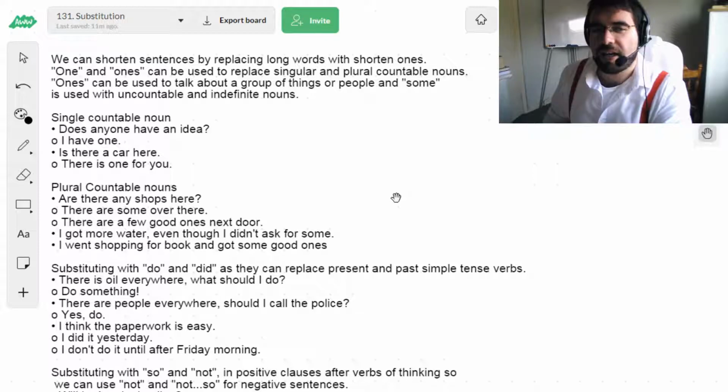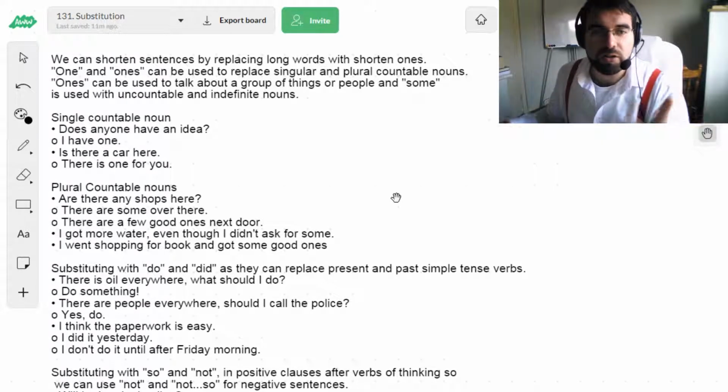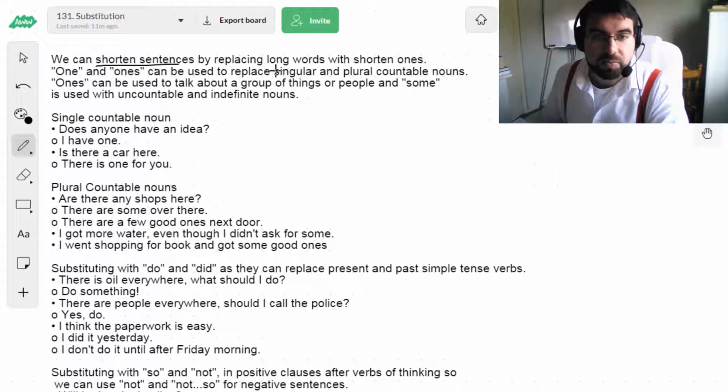Let's have a look at how we can make sentences shorter by replacing certain words. So, shorten sentences, replacing longer words with shorter ones. Yes, shorter ones are better than the longer words. So one and ones can be used to replace singular and plural countable nouns.